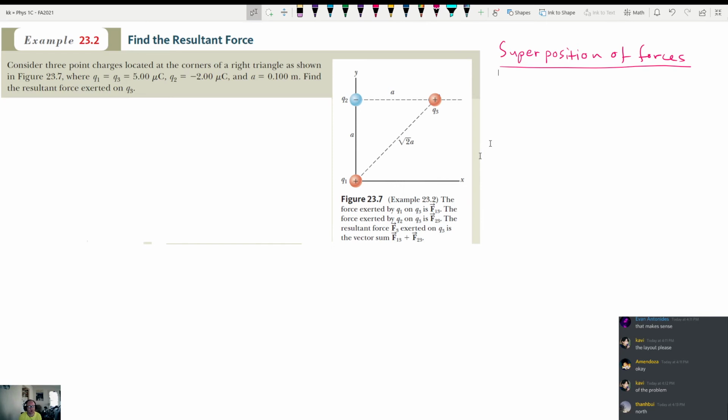So let's draw our vector. And let's label it. This is going to be the force of 1 on 3. Can I just call it F1? Are you okay with that? It's a vector, F1. Okay, let's go to the next one, Q2.